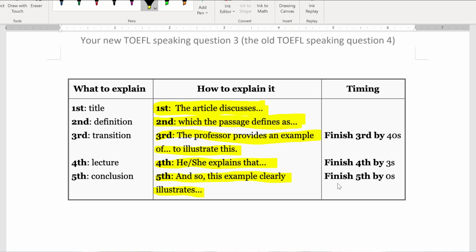Now you want to be careful. You can memorize this, but sometimes it'll be a description. Sometimes it'll sound more like an explanation, and a definition won't necessarily work. You can also change the language. So it can be something like, the reading explains that this occurs when, or this is defined as, so you can start a new sentence. It's just a transition. You want to use your critical thinking to be accurate and to make it fit grammatically within what you're saying.